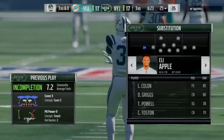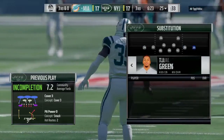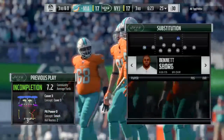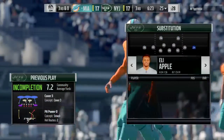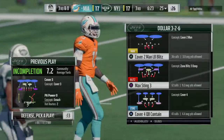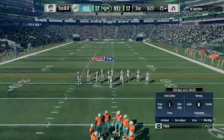And it is true. You can draft the fastest. You can draft the most athletic guys. But if they don't know the art of positioning, sometimes it's all for naught. In this case, being in the right spot helped force the incompletion. Yeah, but he had his hands on it for a second. Would have been a tough catch, though. Falls incomplete.